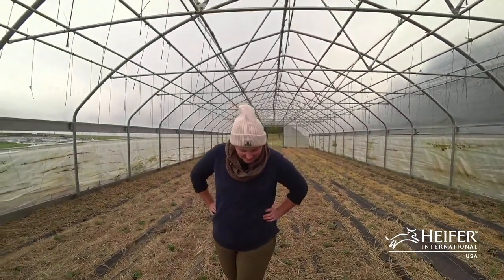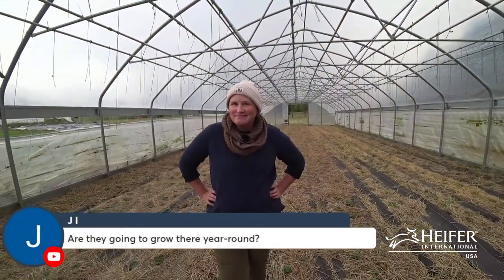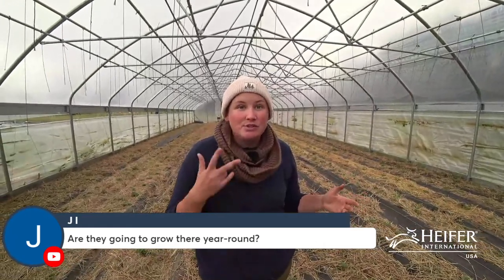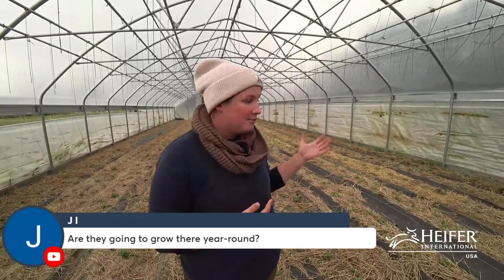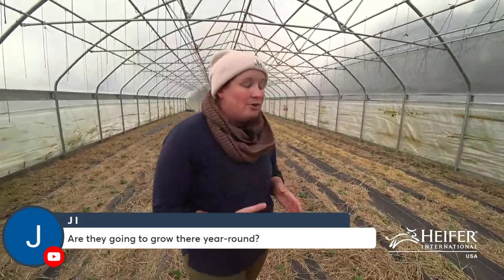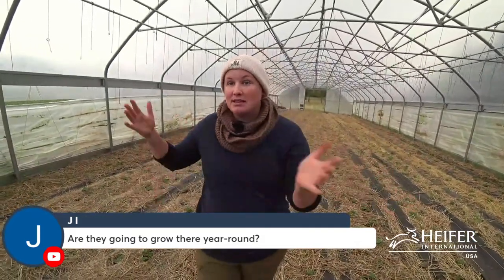Okie dokie. Somebody wants to know, J.I. says, are these strawberries going to grow all year long? What's the life cycle of these puppies? Generally speaking, strawberries are biennial, so it takes 2 years for them to fruit. But because we are doing them in the fall and simulating an extra season for them, we're going to get fruits from all of these in June, maybe May, we'll see. We include these in our crop planning as an annual. So we do these every year, but we rotate the location of them.